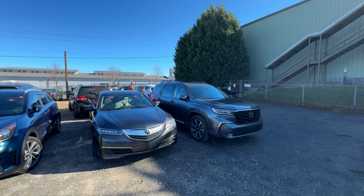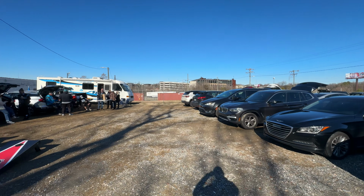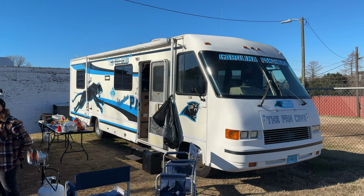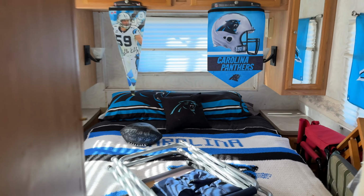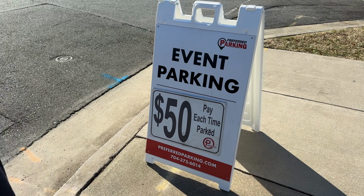We got a spot for $40. Before we start walking to the stadium, I gotta show you this over here. Here is an RV that is decked out for Carolina games. All right, let's peek in here real quick. Yeah, this thing is decked out for Carolina fans. So we just had to make a short walk, but it saved us $10 rather than paying $50.